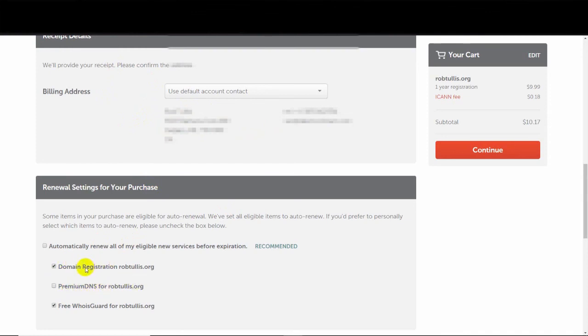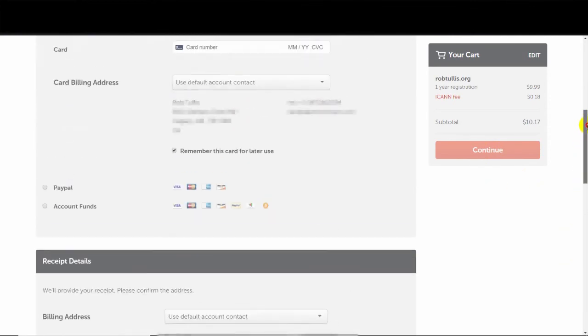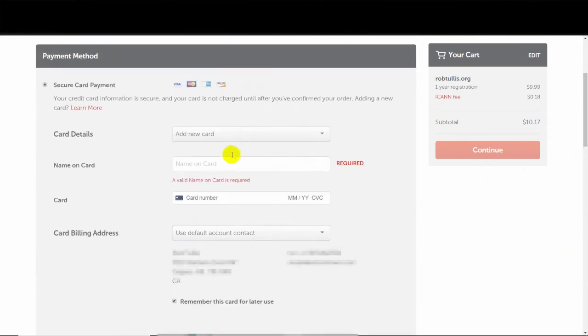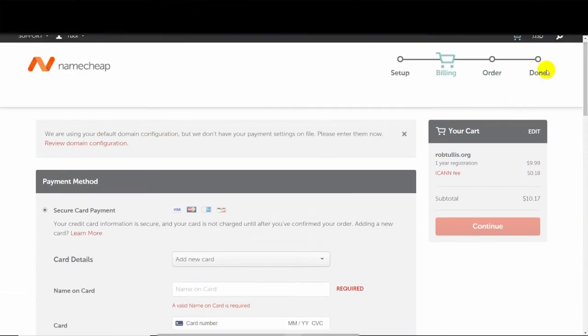You just need the domain registration, the free WHOIS guard, and I would want to automatically renew all of my domains. I would, again, uncheck the Premium DNS. You don't really need that. And that's it. Continue. And of course, I didn't put in any information for payment, so the continue isn't going to go. Had I put in the credit card information or used PayPal, which is my preferred way of paying, it would have gone to the screen telling me that my order is complete, and it would have sent me an email giving me all the pertinent information.